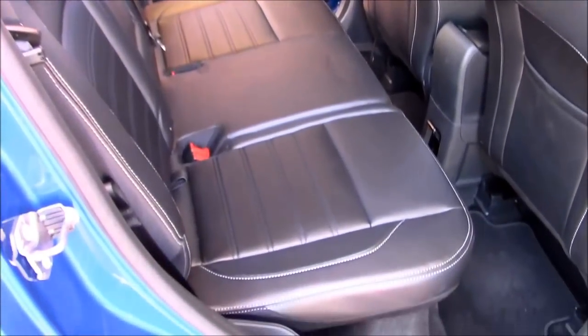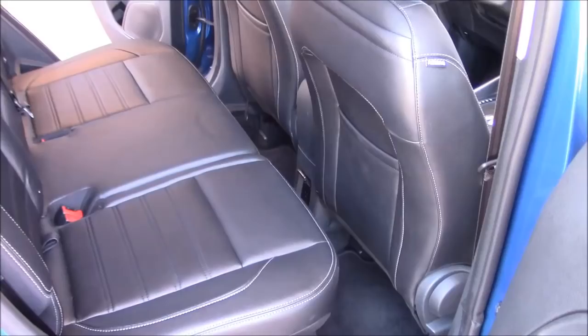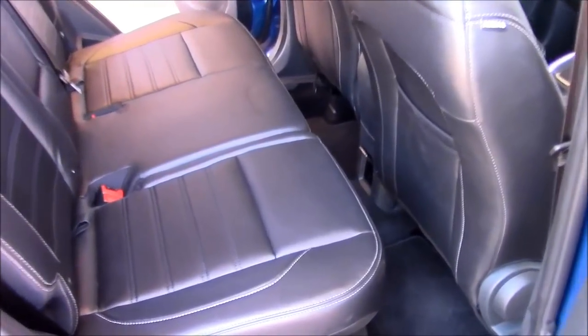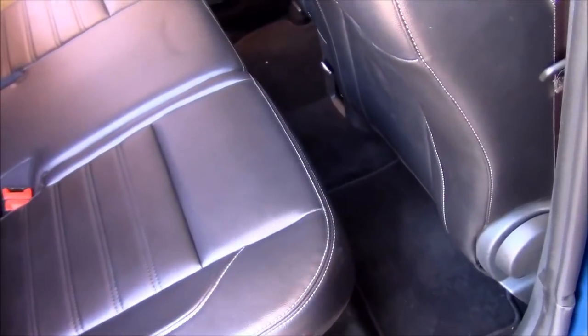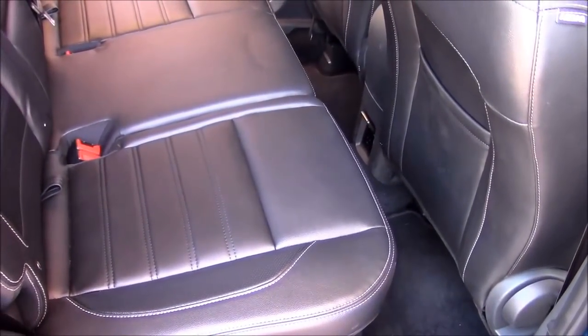The second row seating has room for 2 full-size adults if you move the seats forward for legroom. Unfortunately, if Oprah is sitting in the front seat, that seat's going to come all the way back and you're going to lose some legroom. Then it becomes for small children or monkeys only. Sorry.